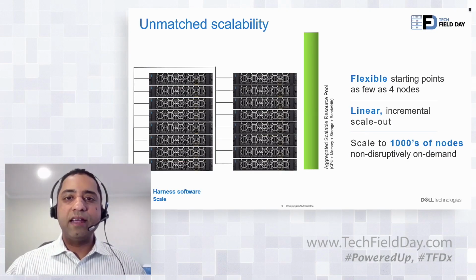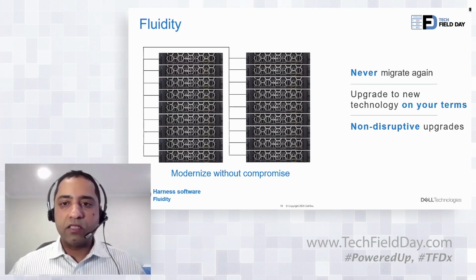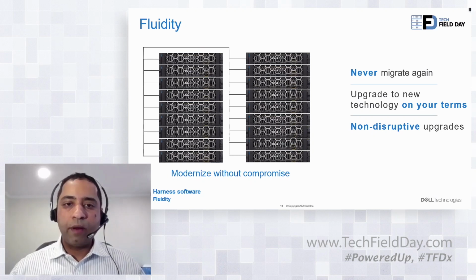Okay, so moving on, the next element that we enable by focusing on software is fluidity. And that has many applications. So in this scenario, again, the same cluster here. By focusing on software, we're really able to separate the data from the hardware. You essentially don't have to touch your data ever. You never have to migrate data. There are no brute force copies involved. You want to upgrade to new technologies, change the nodes, remove nodes or add new nodes, it can all be done without any impact on data or the applications.